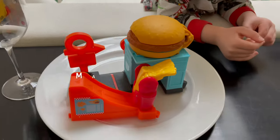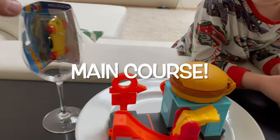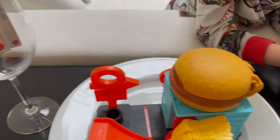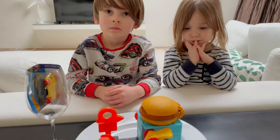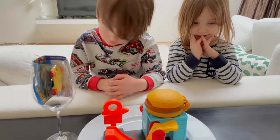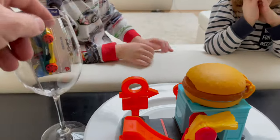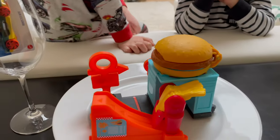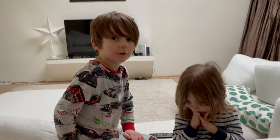This is our main course right here. And what we're doing is we're actually pairing, instead of a wine and food pairing, we're actually doing a Hot Wheels set and Hot Wheels pairing. A Hot Wheels City set or a Hot Wheels set. We're gonna match up what we think this car or those cars are best suited for in terms of the set. I'm sure it's the Mega Garage.